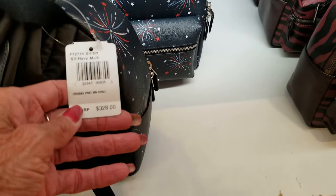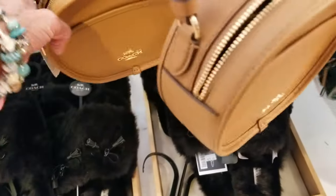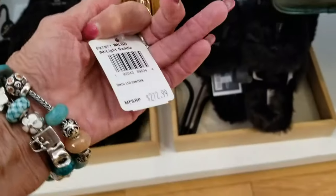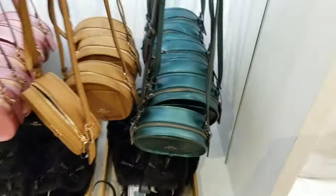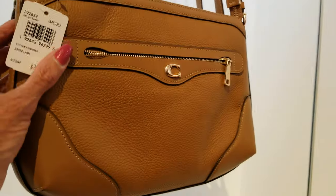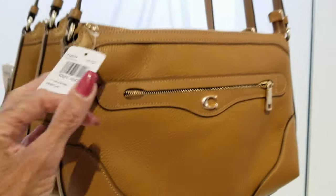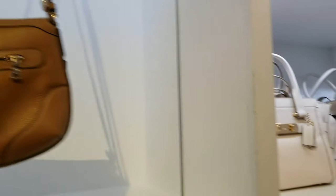This one is $328. Canteen bags, and they run about $272. And again, these are the clearance. So you get the 70 plus the 20.